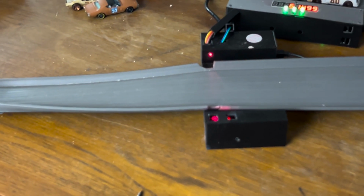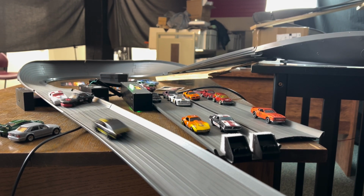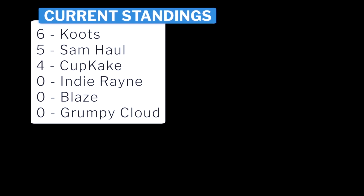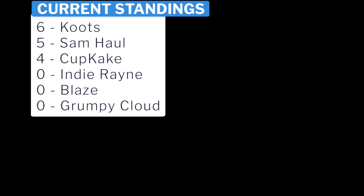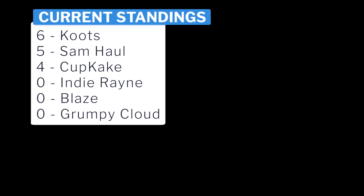These cars will race for 6 laps and they rotate clockwise every lap. The points go from 6 to 1, so the winner here gets 6 points. Sam Hall will get 5, Cupcake will get 4. There's your current standings. Coots off to a nice lead. Indy, Blaze, and Grumpy Cloud all need to get on the board here. We're going to go ahead and make our way over to the lap 2 grid.